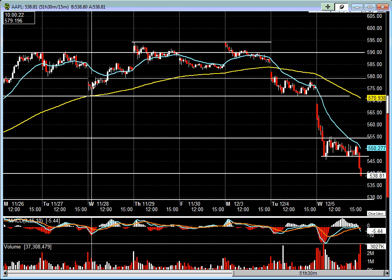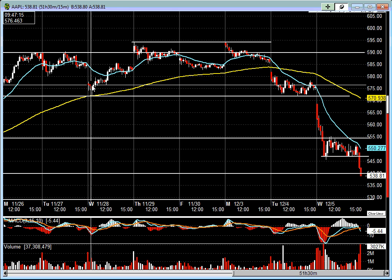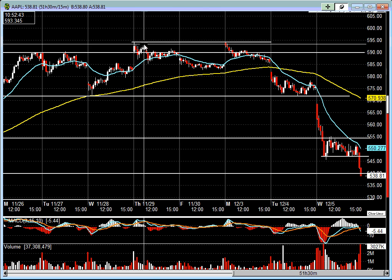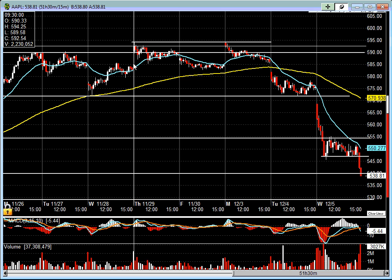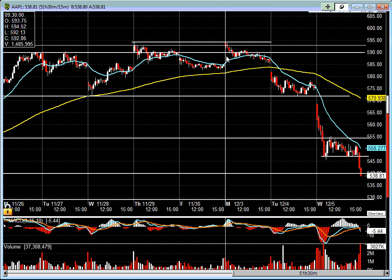I was short here and covered some of the short, sold some of the put, and took some profit. And when it came up here, I scaled back in, so I was holding that with a stop somewhere above the 594 area. So you can see the high on this day was 594.25. Then on Monday, it opened up, gapped up, and went to the high of 594.52.